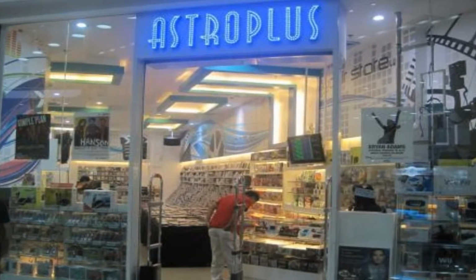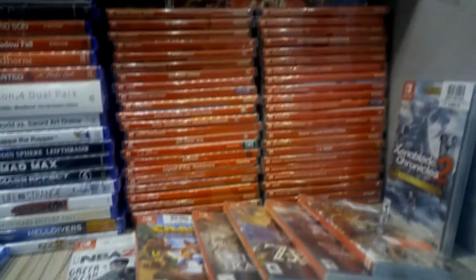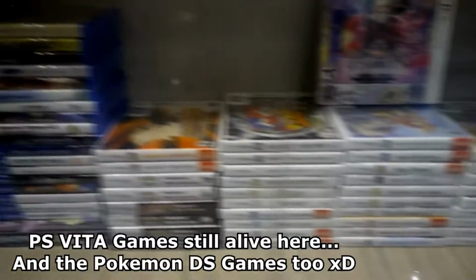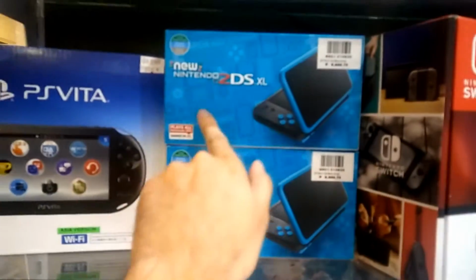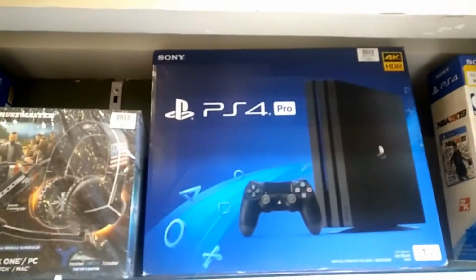And now for the games in Astro Plus, an extra store that sells games. Here, by the way, the new 2DS XL, the Nintendo Switch, Splatoon, the Nintendo Labo, the PS4 Pro is here, and Fortnite, and some Pokemon cards.